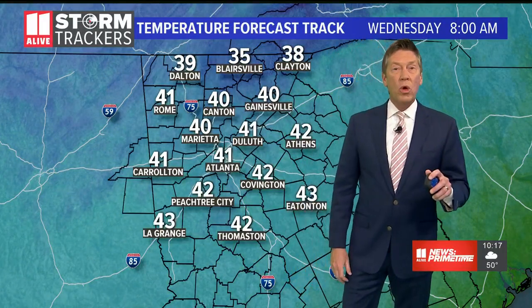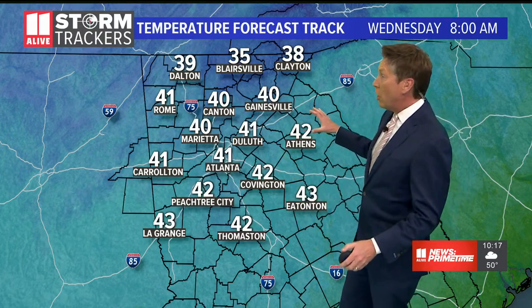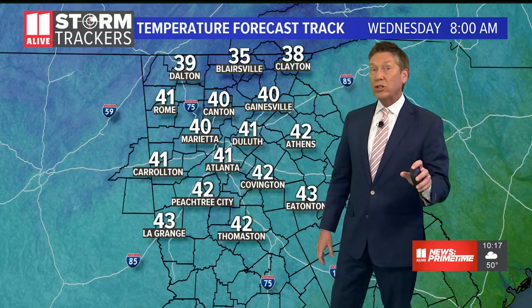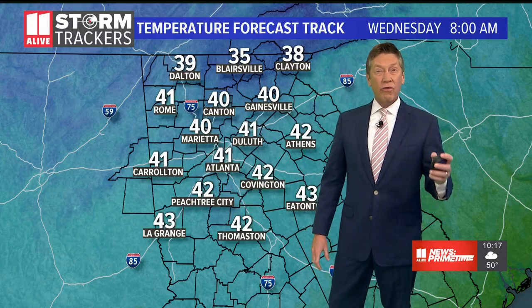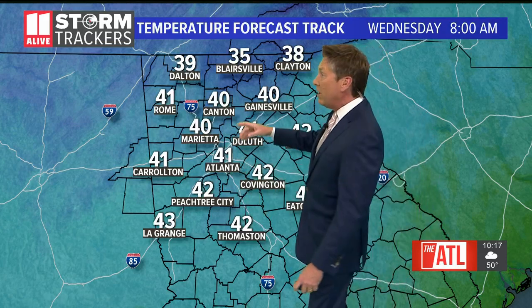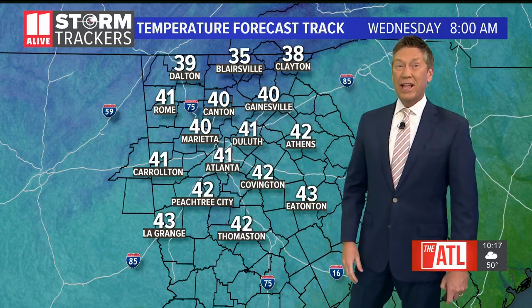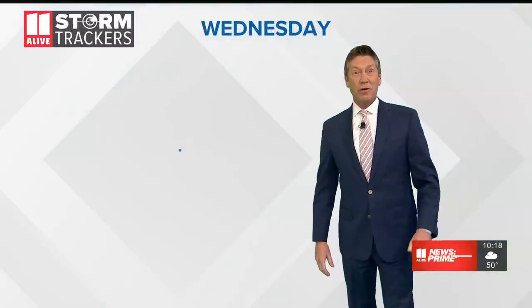In the morning, we start off here in Atlanta in the lower 40s. We'll have a lot of low 40s all around. That is actually below average. We should be around 47 for an average low for this time of year. So yeah, it's going to be cooler. We're even going to see some 30s in Dalton, Blairsville, and into Clayton. So a chilly start for you early in the morning.